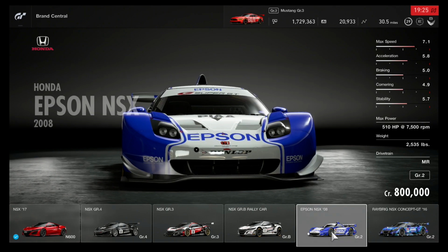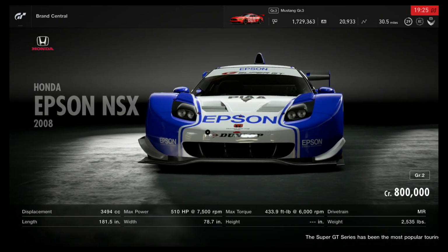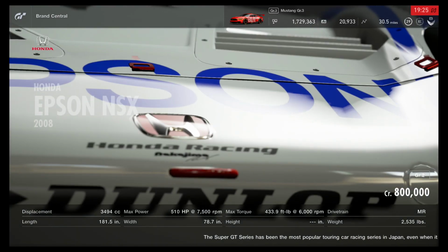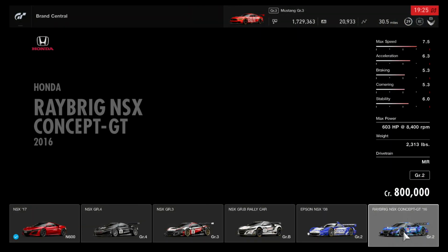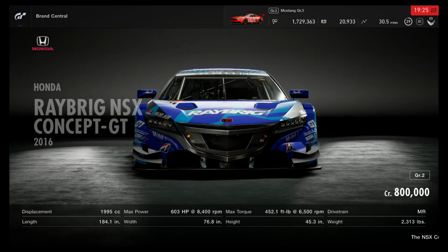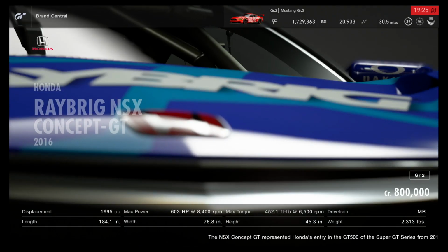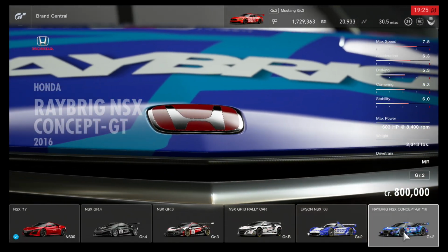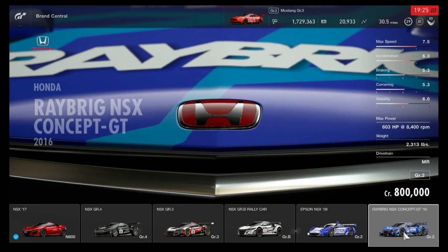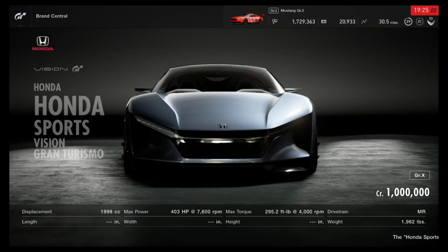And then this is one of their race cars. 500 horsepower, and the weight is 2,500 pounds, so it's quite interesting. And of course, their concept, $800,000 in the game for 600 horsepower, 400 foot-pounds of torque. It's a great car. It's an interesting car. Never drove it, however.